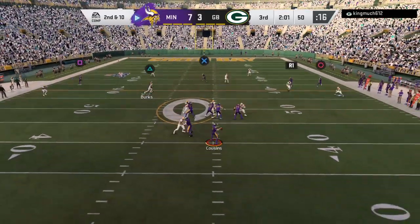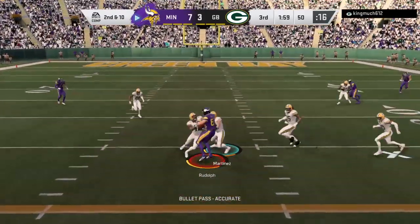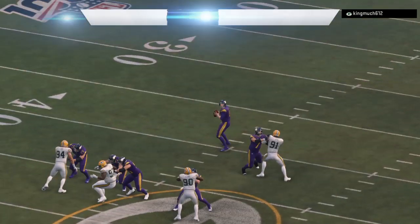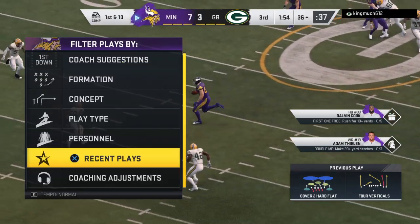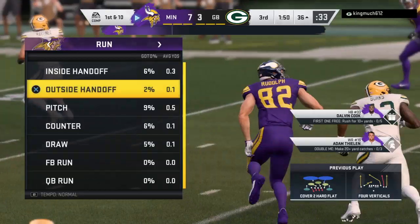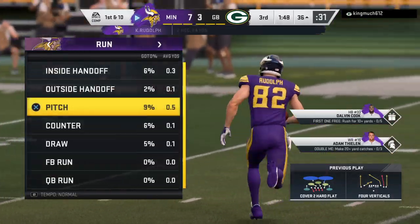Cousins now from the 50. And this one hauled in by Rudolph. And he is tackled inside the 40, not quite to the 35. They gave up the completion there, but this is what zone defenses count on. Catching the ball and not much run after the catch.